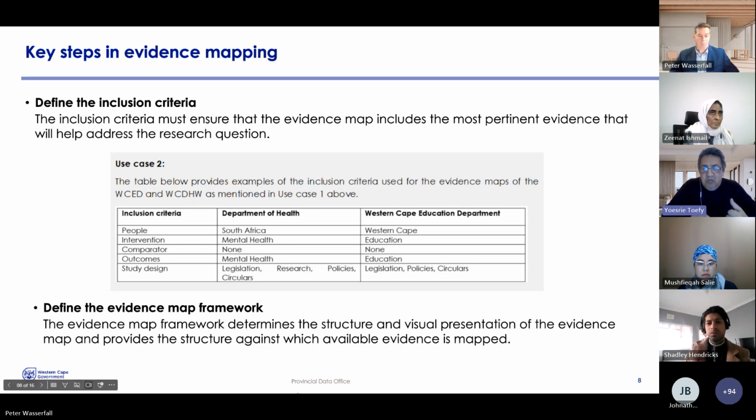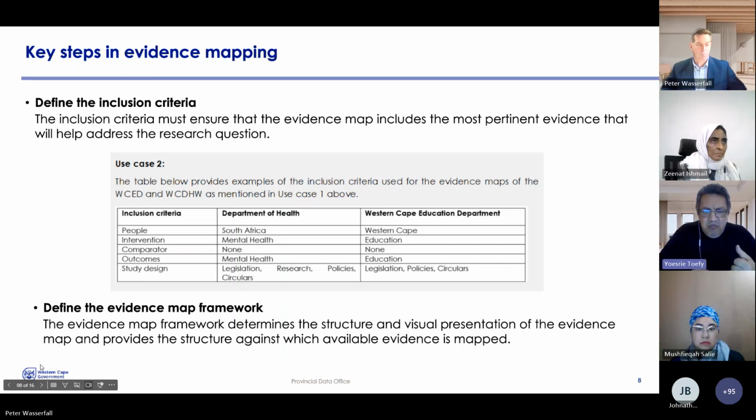So, for example, the Department of Health and the people, it was the whole of South Africa. The intervention was mental health. There was no comparator in their case. The outcome was mental health, and the study design was legislation, the research and policies and circulars that existed in the system to address these issues. The Department of Education, the same thing.